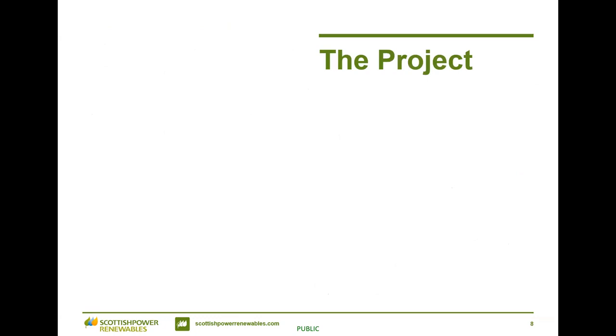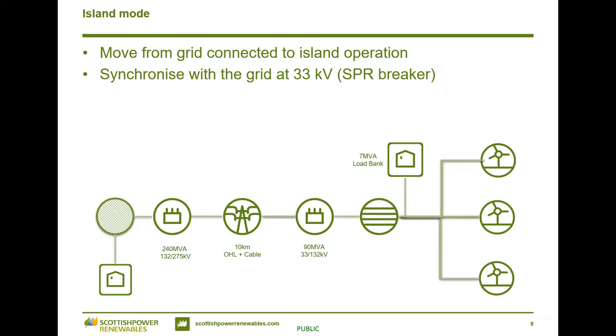Continue, next slide, the project. After phase one, phase two was creating an island, going from grid connected to island operation and then synchronizing with the grid at 33 kV, as I showed in the single line diagram before. This is mainly our asset, trying to simplify what was on the transmission network. And then in the island, we first tried to disconnect from the transmission network and then create the island. Or we also connected it and then opened the breaker, with the turbines working and forming, staying in the island as well.